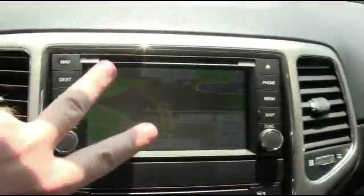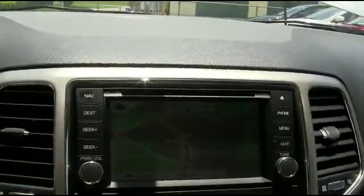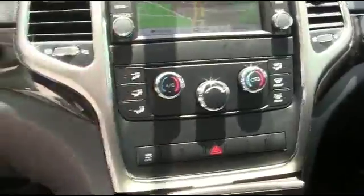Let's check out this state-of-the-art navigation CD AM FM stereo. Guys, it's all touchscreen. Super awesome. Super cold AC. Oh, guys, let me turn this down. I'm going to get frostbitten if I keep that up too high. Multifunctional steering wheel, cruise control, only 34,000 miles. Let's go check out this beautiful Cherokee muscle.